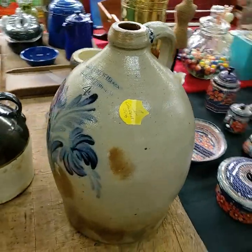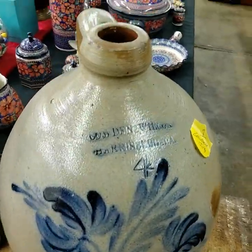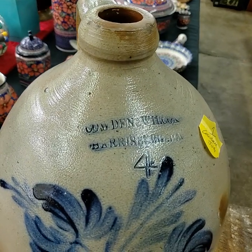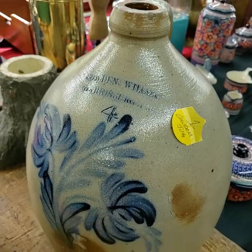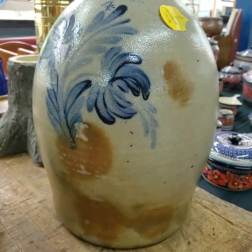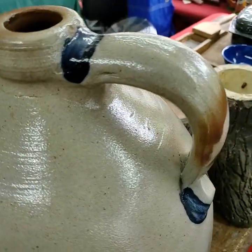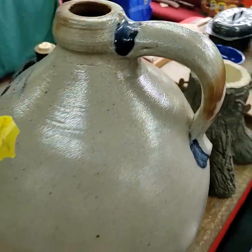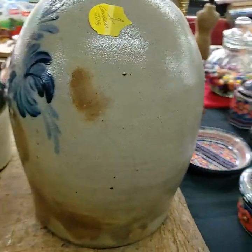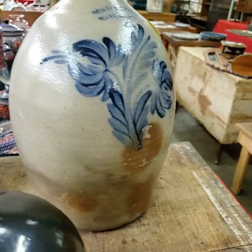Next up here we have, folks, they just keep getting better and better every week. We have your Cowden Wilcox number 4 jug. Very, very good condition. No repairs, no cracks that I saw anywhere. A little bit of staining down at the bottom, and that doesn't take much to get rid of.